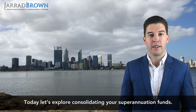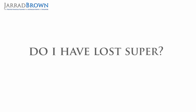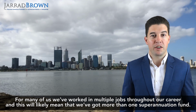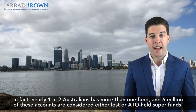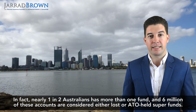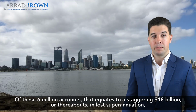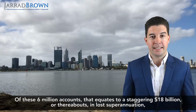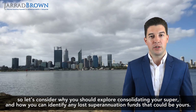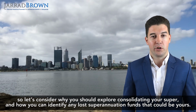Today, let's explore consolidating your superannuation funds. For many of us, we've worked in multiple jobs throughout our career, and this will likely mean that we've got more than one superannuation fund. In fact, nearly 1 in 2 Australians has more than one fund, and 6 million of these accounts are considered either lost or ATO-held super funds. Of these 6 million accounts, that equates to a staggering $18 billion thereabouts in lost superannuation. So let's consider why you should explore consolidating your super and how you can identify any lost superannuation funds that could be yours.